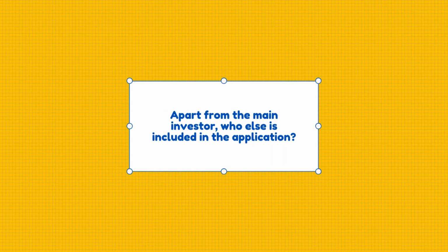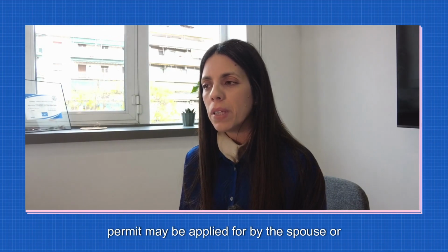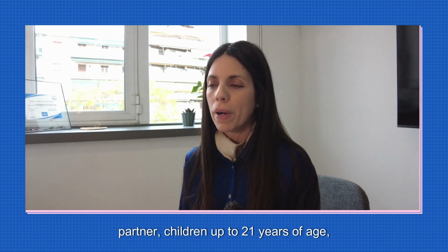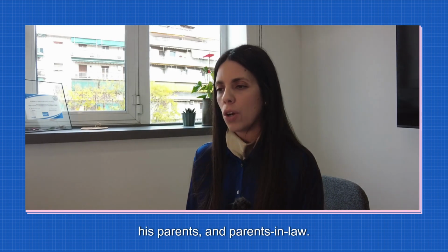Apart from the main investor, who else is included in the application? In addition to the investor, a residence permit may be applied for by the spouse or partner, children up to 21 years of age, his parents, and parents-in-law.